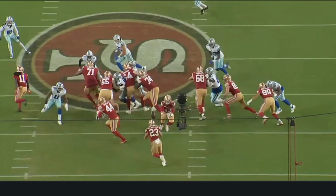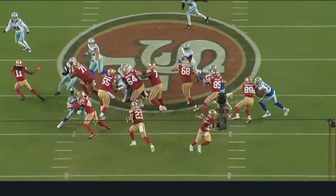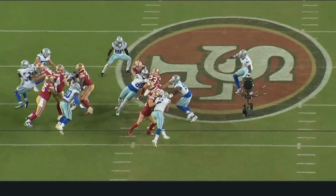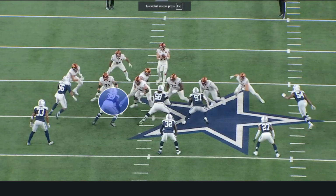Like I said, if there's any area of improvement that I would like to see from Chauncey, it's just getting off the ball quicker, right? Getting off the ball quicker and having just a little bit more horsepower coming off the line of scrimmage. And there's a play versus Buffalo I'll show you here in a second where it really shows out.